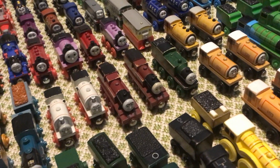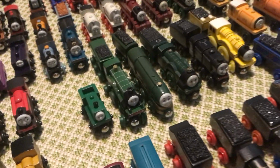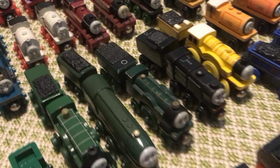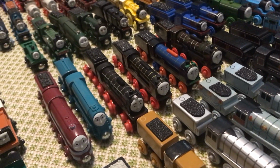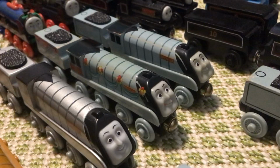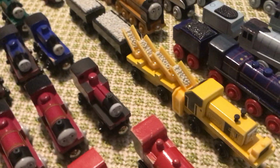Flora, Whiff, two Arthurs, Molly, Neville, Emily's. I never noticed this as a kid, but Pretender is backwards. It just came like that. Heroes and Spencer's. I have both of the interactive railway ones, which is pretty cool. And the surprise face one.